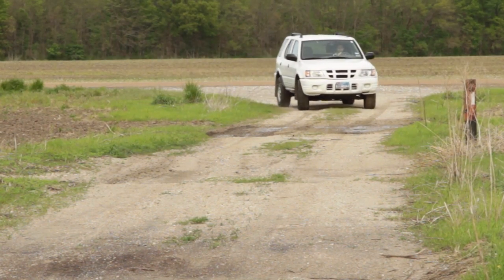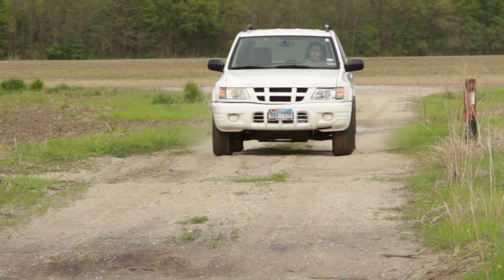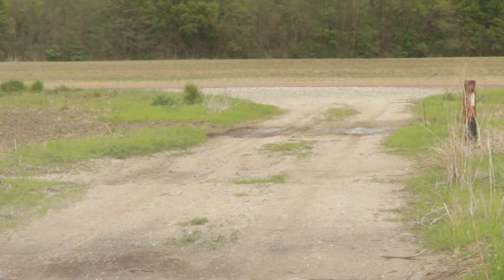In fact, the four-wheel drive variant of this car is actually a fairly popular car still today among off-road enthusiasts. There's a lot of them that modify them and put big lift kits and big tires, and you can see how this truck could be a pretty capable off-roader if it was equipped properly. Now, like I said, this one is the two-wheel drive version, so you're not going to be doing much off-roading in it.